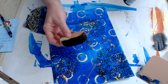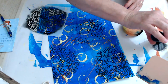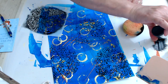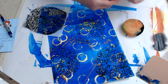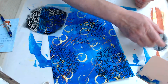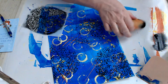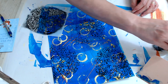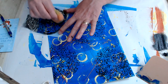Now, see, that sponge soaked up so much of that paint. So I'm going to have to get out a little bit more. Maybe. When these paints start getting empty, it's so hard to get that last little bit out. And that one's got a glob in it. I think it's time for some new paint.